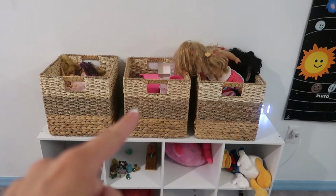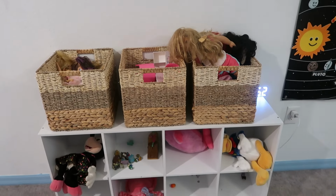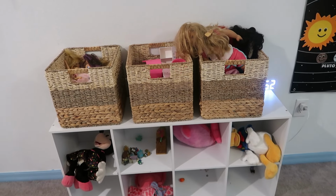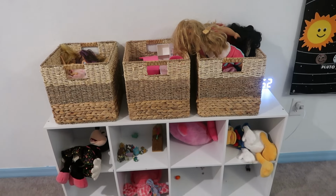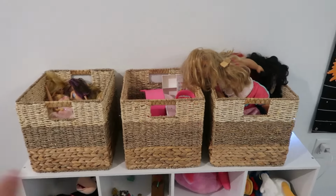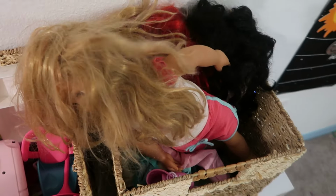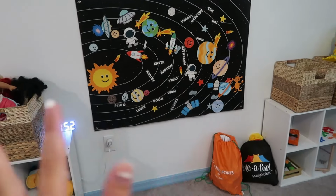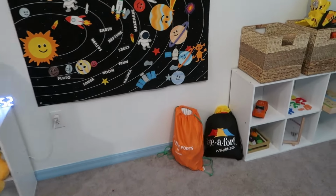And I got those baskets thinking that they were going to fit in a cube storage shelf. I didn't measure, I just assumed cube storage baskets would go in a cube storage shelf, but they don't fit, unfortunately. So they are up here currently, and there's a Band-Aid in this doll's hair. That is toddler life for you. But yes, you kind of get the idea of how that is. And then we put the space Velcro thing in the middle, which fits perfectly. They've got some fort stuff here.